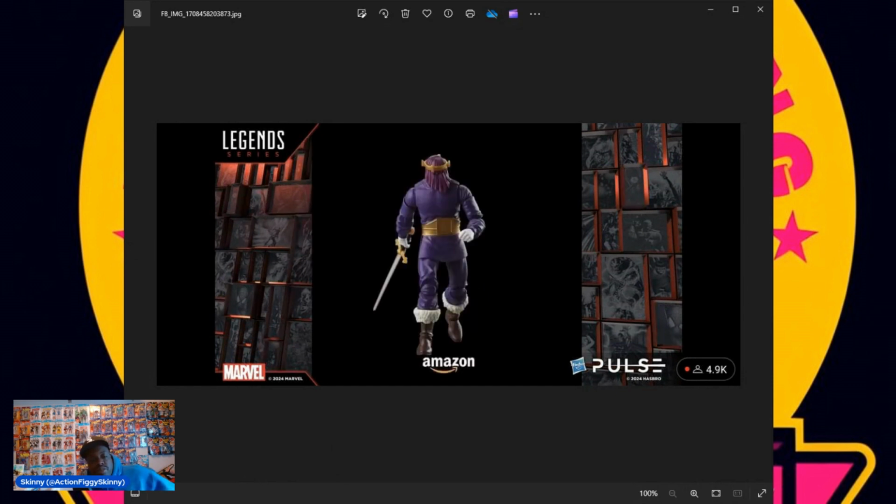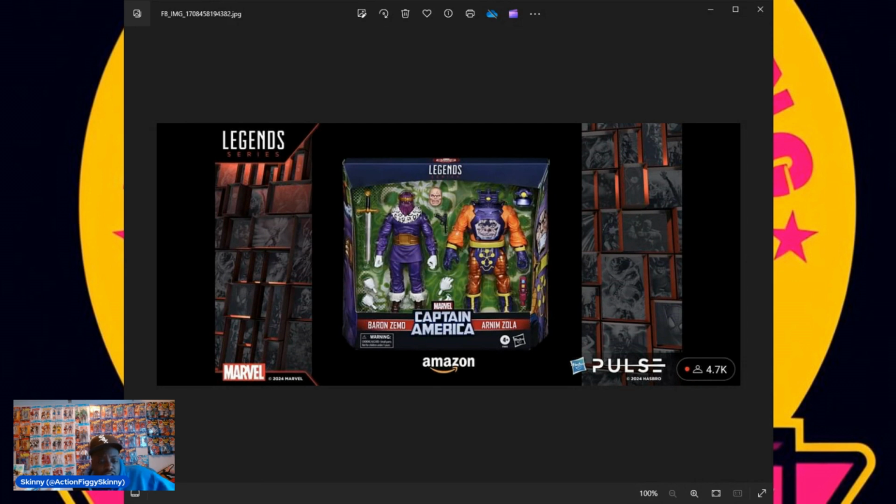Next up, this is Skippy Skip. This is Skippy McSkipperson for me. I'm not really with this. It is the Baron Zemo, the original, and Arnim Zola two pack, an Amazon exclusive. Do I need this? I don't know. It's a drip, flip, or skip. This looks like a Skippy Skipperson.